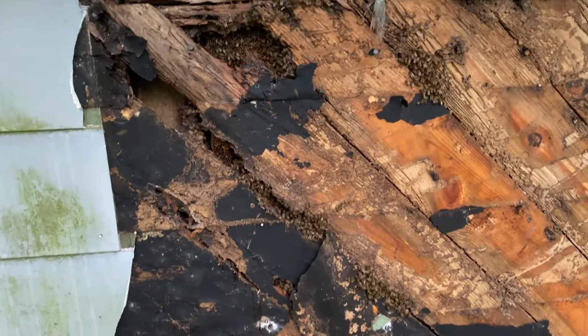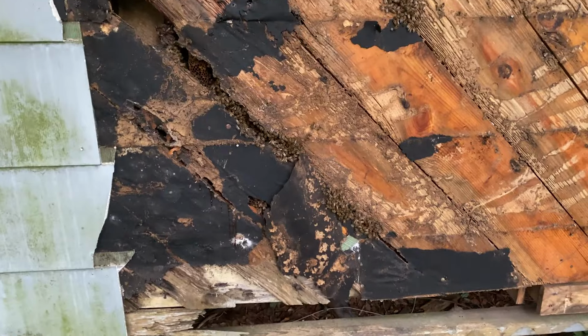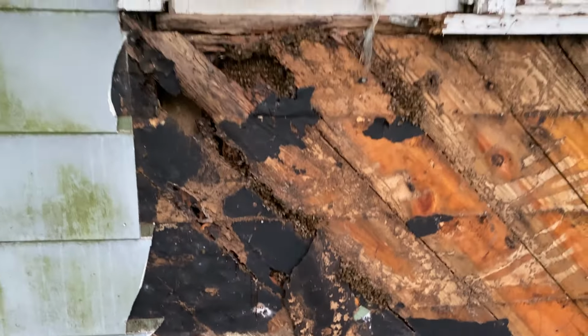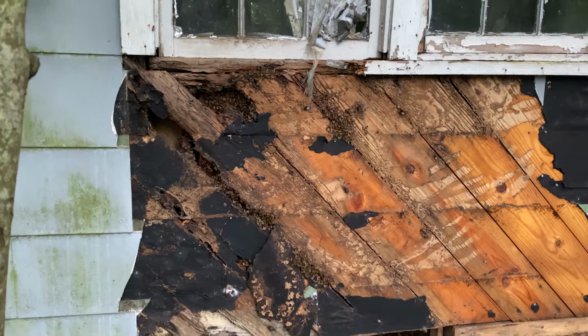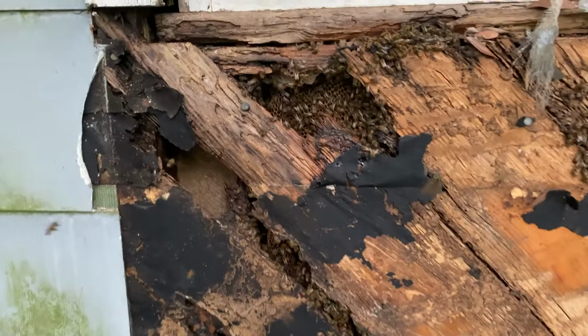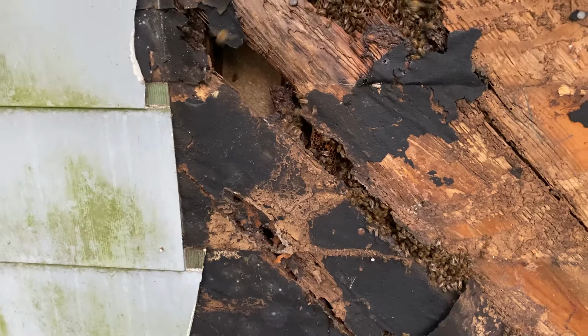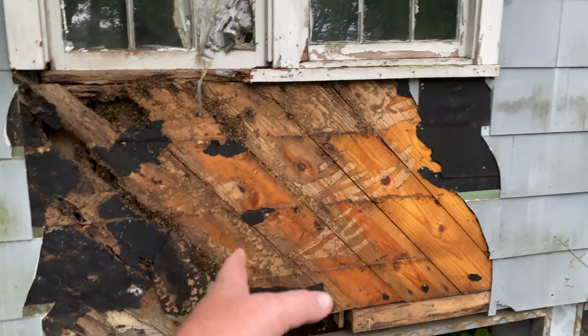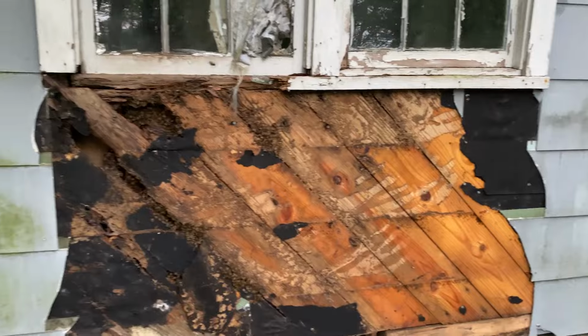From what little bit I can see from smoking them off the combs, I think it's gonna be a pretty dry hive. I can see comb from the bottom to the top on this end, and it's all dry. It's got pollen in it. A little bit of nectar. If we get lucky, we'll get some honey on this end.